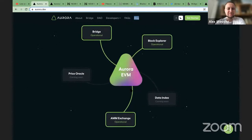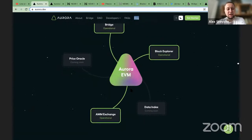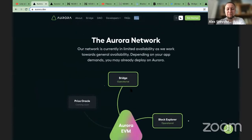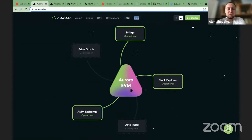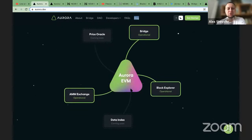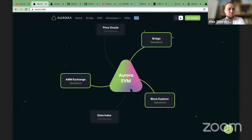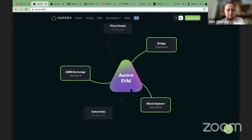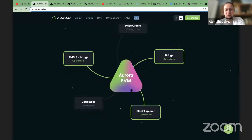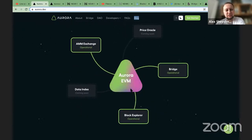Today I would like to start with just the plain Aurora dev website. You can see here that we have this Aurora ecosystem spinning wheel, or network spinning wheel, with different pieces of the ecosystem. This thing is dynamically showing the state of different tools that we have in our system. As you know, the bridge was launched a pretty long time ago. And last week, two additional tools were launched, the AMM Exchange and Block Explorer. We already see how people have started to use these things, but we're going to talk about this a little bit later.